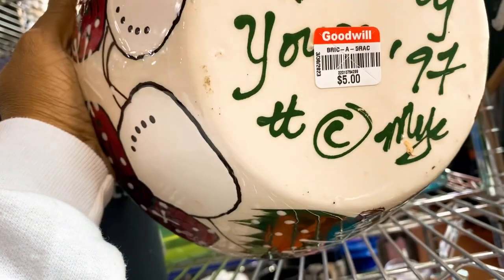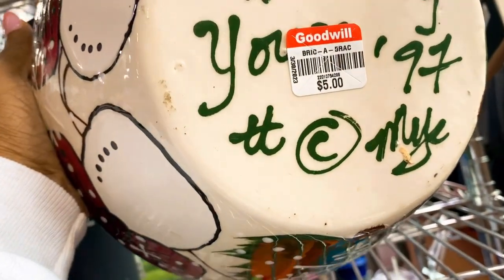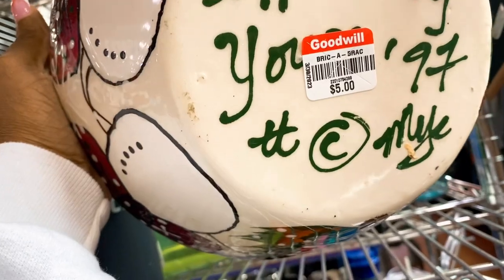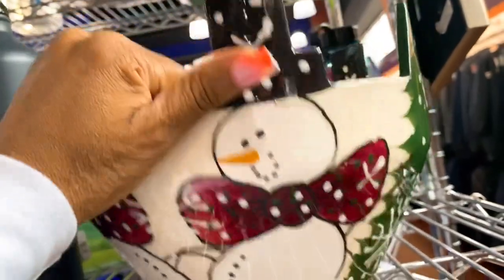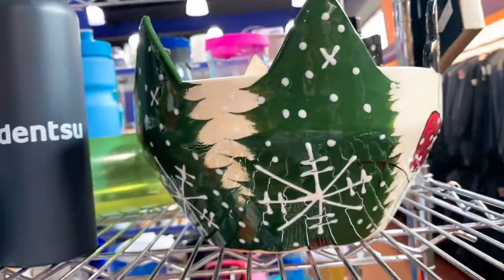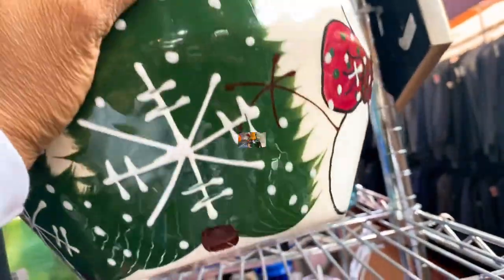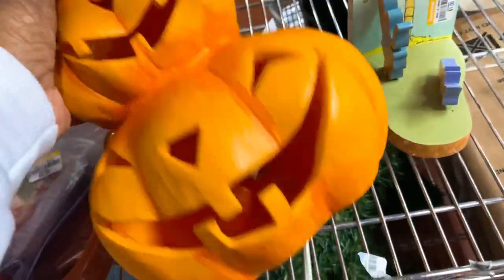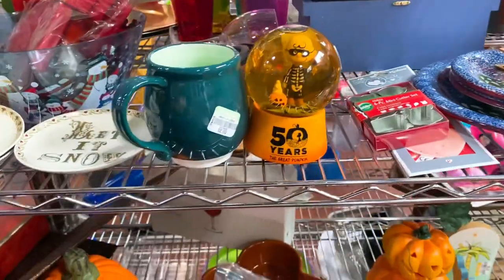Express something, something. Oh my God. Expressly something, 1997. Oh my God, look at this bowl. It looks amazing. Should I get this for $2.50? Hey, oh yeah, this is cute. $5. I'm pretty sure it works. I have to put a light in there.